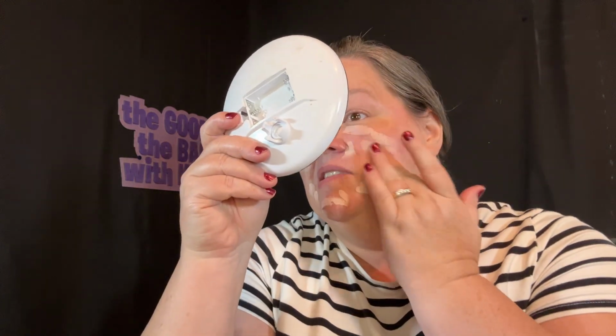I was picking my face. You should not pick your face, but I was. You can see I was picking this pimple, so you can see all the big pimples I was picking before I started. So let's start. I really love the consistency of that concealer. I love that it's a stick.